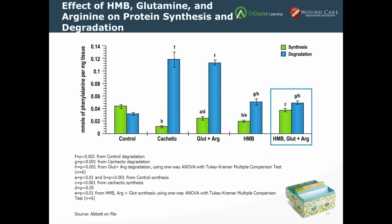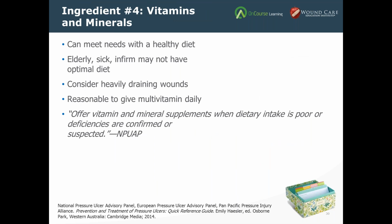Okay, the next ingredient here is your vitamins and your minerals. People always ask me, should we give supplements? Well, you generally can meet your needs with a healthy diet. The problem, of course, is that many of our patients are not eating an optimal diet every single day, especially if they've got heavily draining wounds. I think it is reasonable to give a multivitamin every day. I'm sure plenty of you take multivitamins every day.